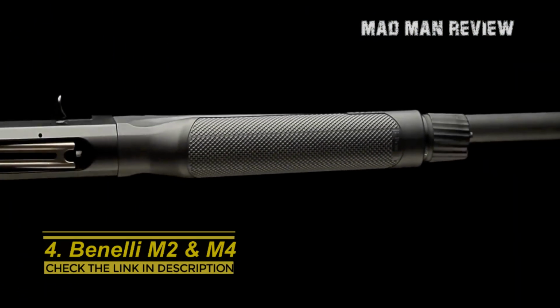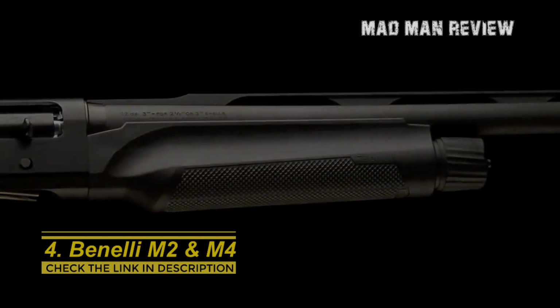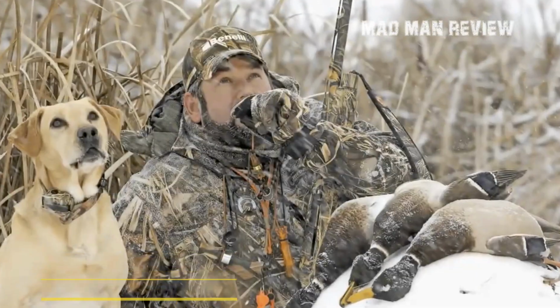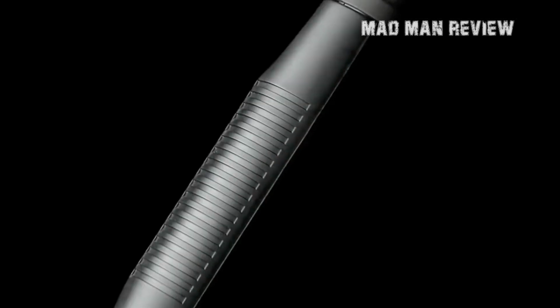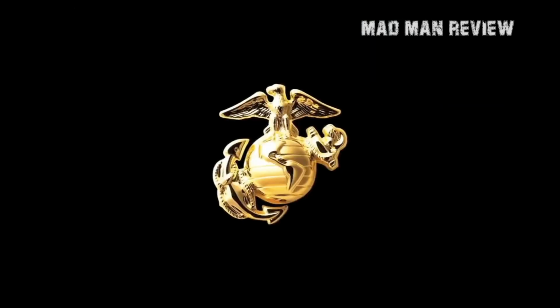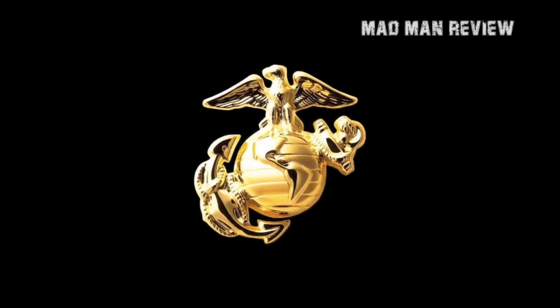Benelli M2 and M4. One thing people worry about with semi-auto shotguns is their problem with cycling low brass shells. This is where the Benelli M2 and M4 excel. What about the Benelli M1, you might ask. It is discontinued and a bit finicky with lighter loads. Some M1 owners reported that their guns can cycle anything down to heavier birdshot.